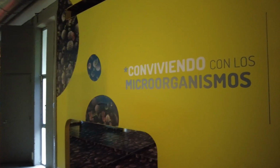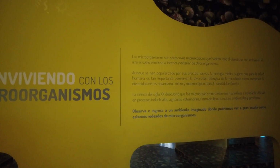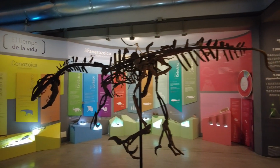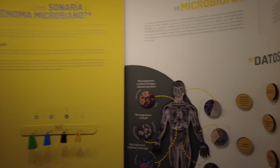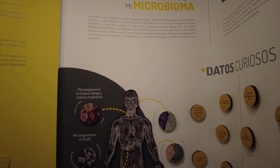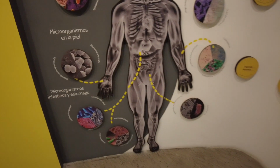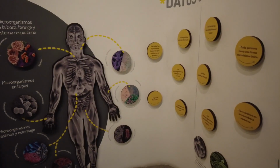Conviviendo con los microorganismos. Ooh, living together with microorganisms. Yeah, it's true, we do. I think we all realized that a few years ago, didn't we? We are living together with microorganisms. What do we have here? Dinosaur guy? Cool. Yo soy yo y mi microbioma. I am me and my microbiome. Yeah, this is something also that I think people are starting to realize. We're full of all kinds of bacteria and microorganisms that work with us, or sometimes against us.